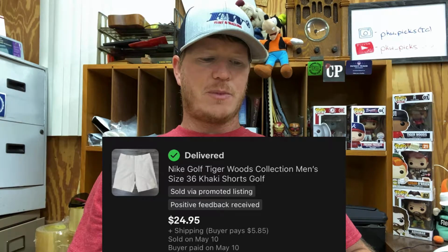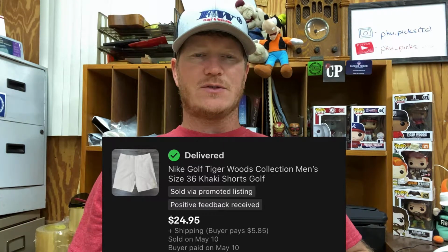I'm going to go over a couple pair of khakis that I sold. One pair is a pair of golf khakis, golf shorts. These are a Tiger Woods brand. They sold for $24.95. The buyer paid $5.85 for shipping.